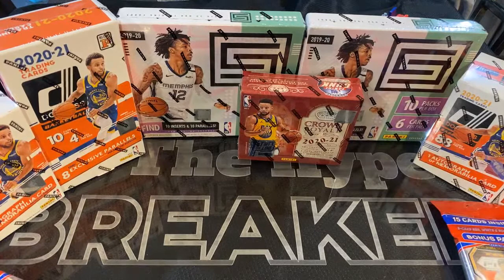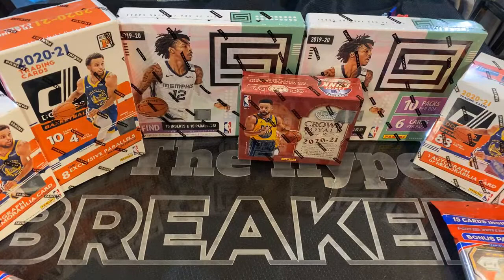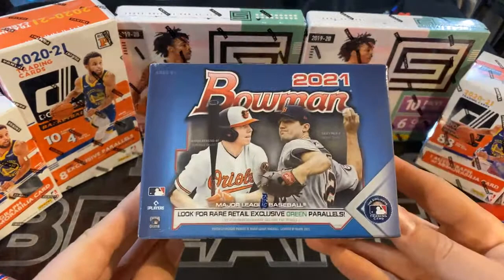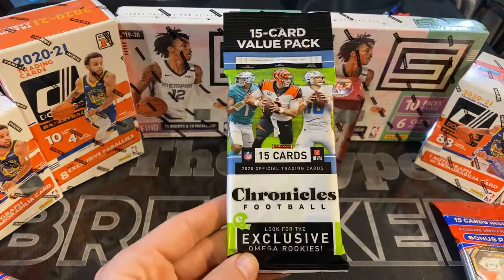So we've got Prism UFC blaster boxes available, and these are, I believe, $50 for UFC, ripped and shipped. We've got the Bowman 2021 blaster boxes, $30, ripped and shipped. We've got for $10, Chronicles Fat Pack, 15-card value pack.